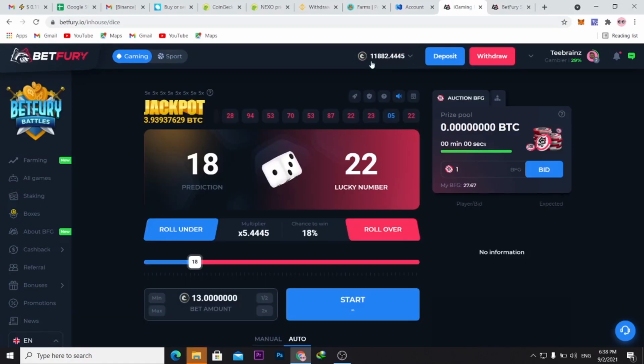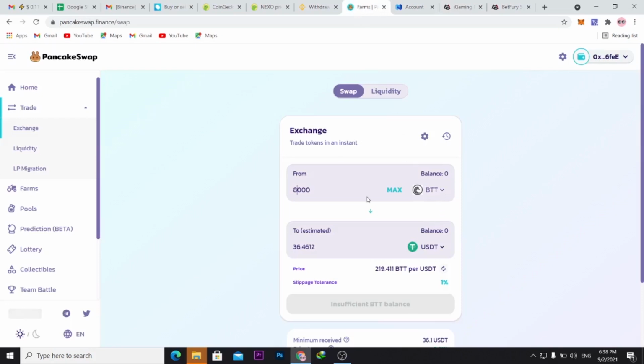See, we came here with just 8,000 BitTorrent and now we have 11,000 BitTorrent. Let's see how much 11,000 BitTorrent is worth. Okay, 11,000 is worth $50.